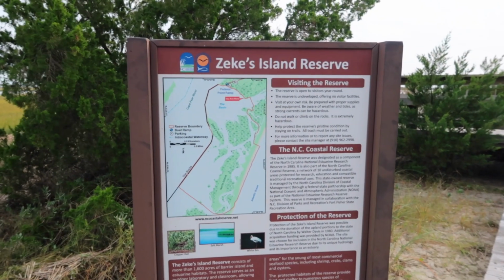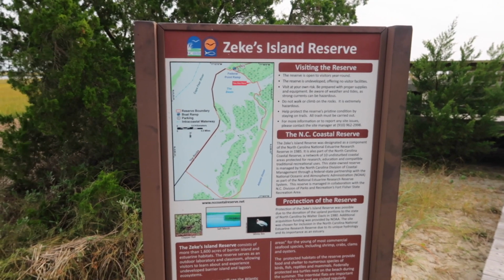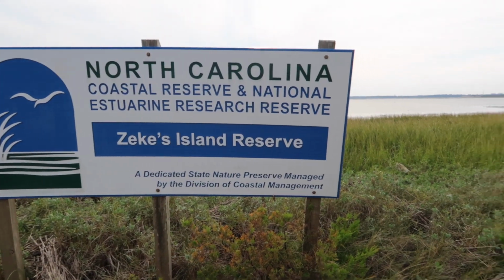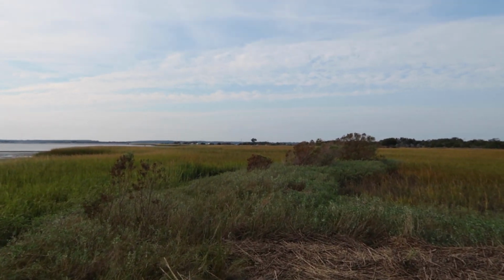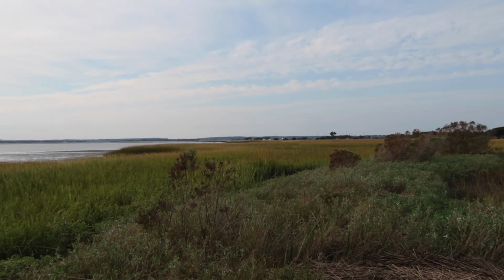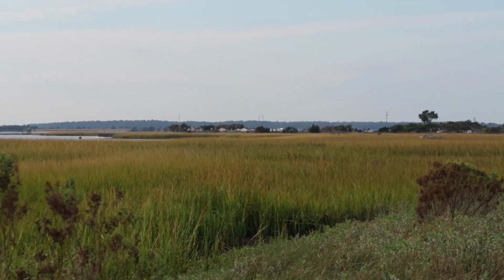So we have some signage right here. This is actually called Zeke's Island Reserve, though. We're looking over this basin. Zeke's Island Reserve is actually what this is called. And you can see some cars there off in the distance. That is the boat ramp. That's like the end of Highway 421 right there.